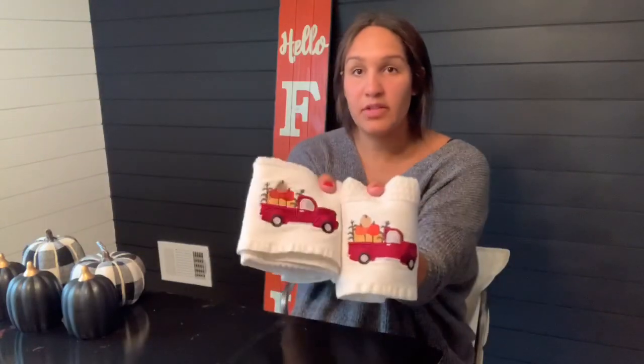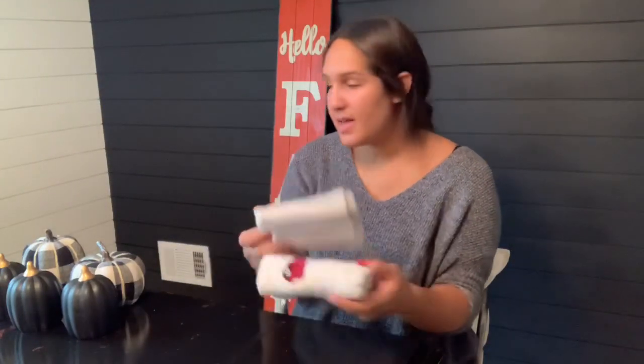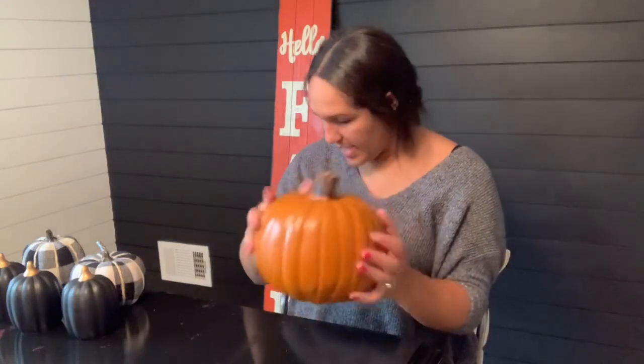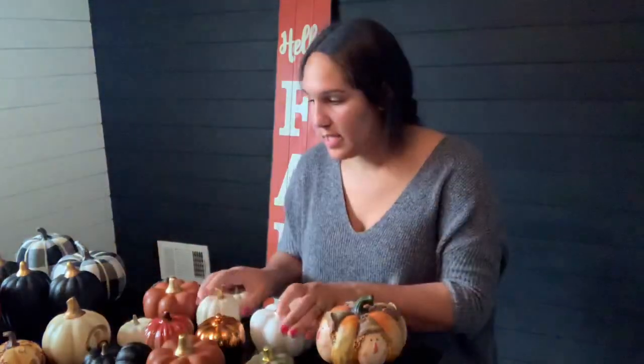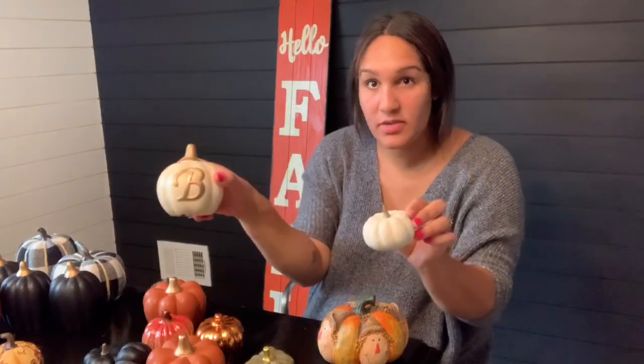These little kitchen towels, they have the little red car in there, so a red truck. This big old pumpkin was also for outside the front decor. And then I also got this mountain of pumpkins. I have a few white ones, some more. This one has a bee.